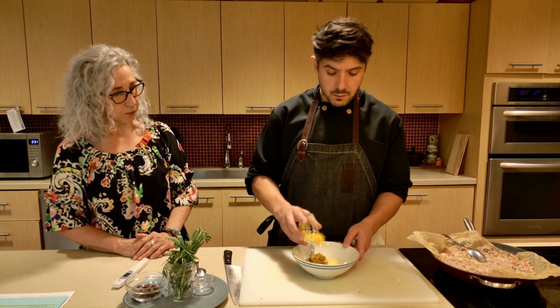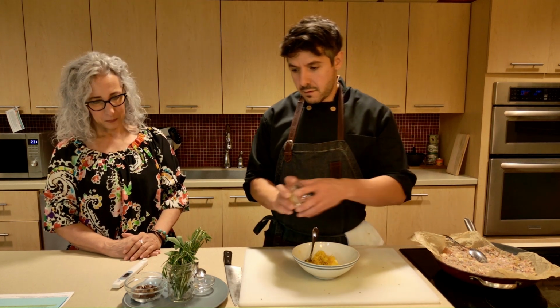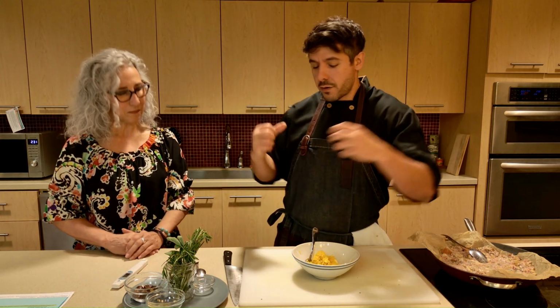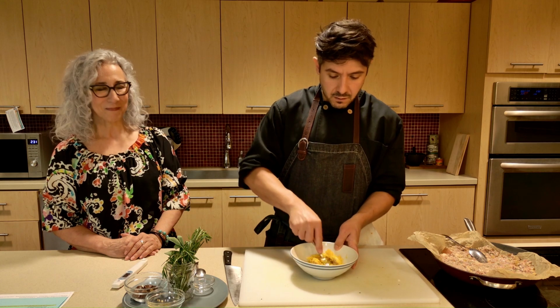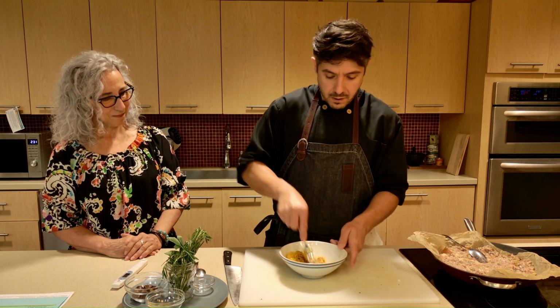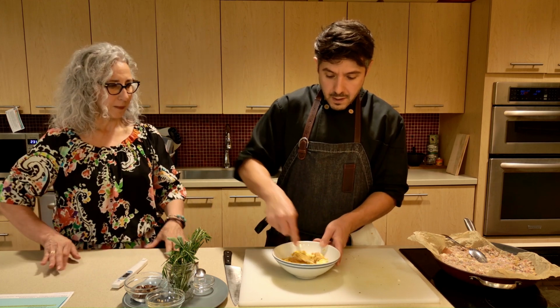Orange zest, right? We're going to add a couple tablespoons of that. That orange zest is going to contain all the essential oils of that orange. It's going to be super aromatic, super flavorful. And then we'll just mix it all together, okay? Because it's soft, it's going to be a lot easier to mix this way.